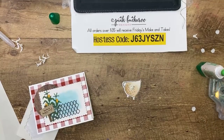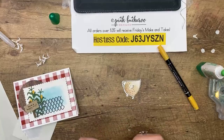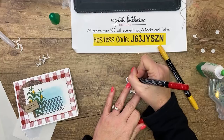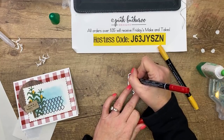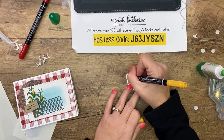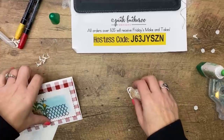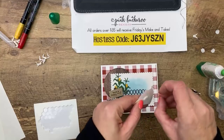All right, now, but wait. I gotta get my markers over here. I'm going to use my Stampin' Write markers. I'm not using my Blends here because it's so small. I thought this fine tip marker would do a better job. So Real Red there, and then Bumblebee. Bumblebee has become my favorite yellow. It's such a good yellow. There. Now we're going to put this cute little Henrietta.